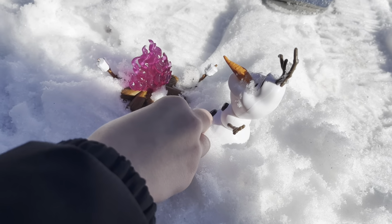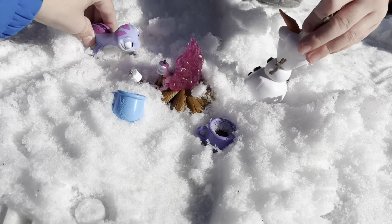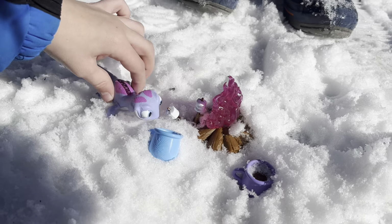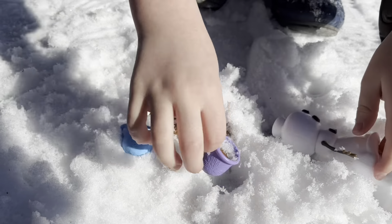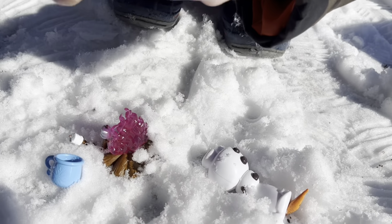Cups are a little tricky to get out with one hand. Here, hold this. There we go. And here's all the pieces we've got. Olaf. And the little lizard guy. Let's get some folks in hot cocoa.